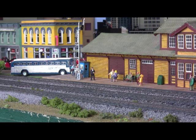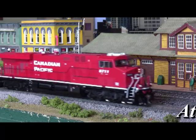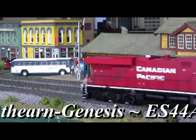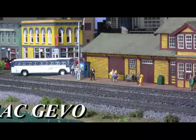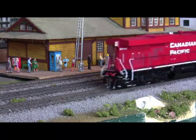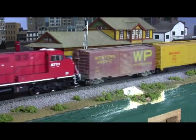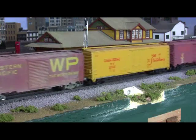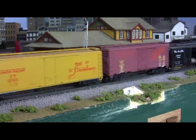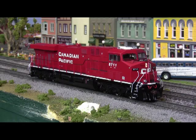And on a more modern note, 2 new offerings of General Electric diesels are also now available. First off, Athearn Genesis is rolling out its all-new ES44 AC Gevos. Part of GE's Evolution series, these ultra-clean running engines were designed to meet the federal government's stringent new Tier 2 emission standards, and currently stand as one of the most popular locomotives with American railroads today.